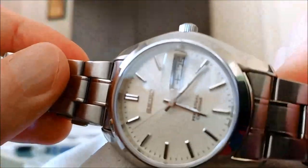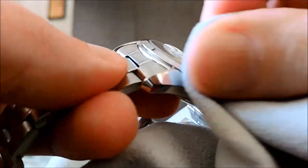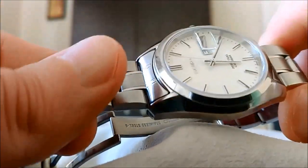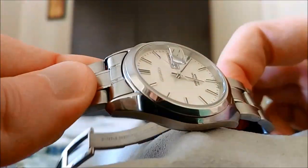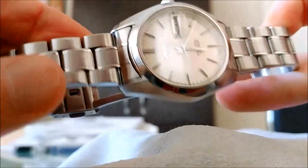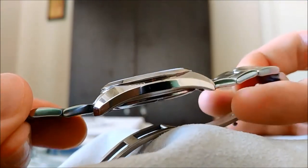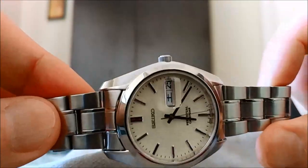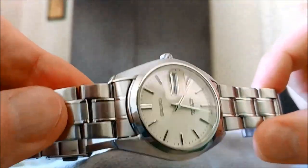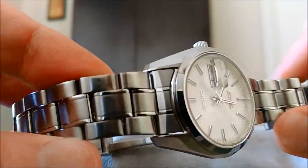And I must say that this watch is exceptionally well finished. That's the main reason I decided to shoot this video, because the finishing on this case is really, really good. I mean, the mirror polish on the polished surfaces, the contours are very well defined. You can see the case has the traditional shape, the grammar of design shape that was seen in early Grand Seikos.